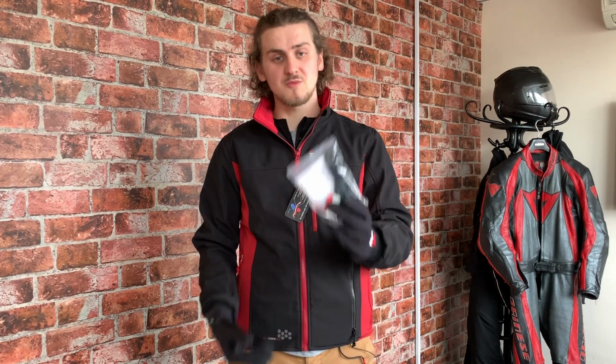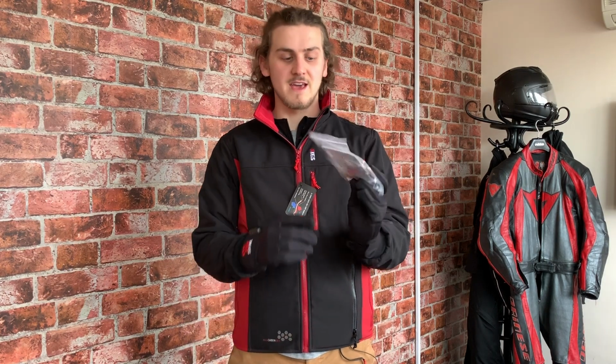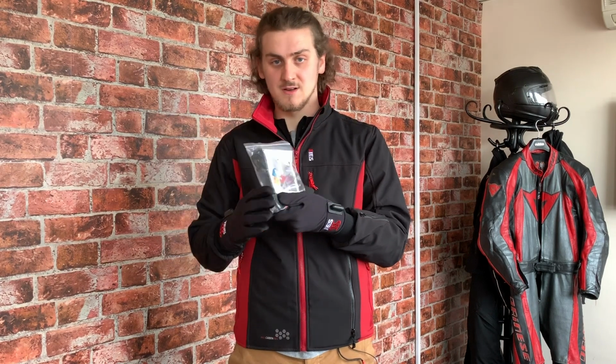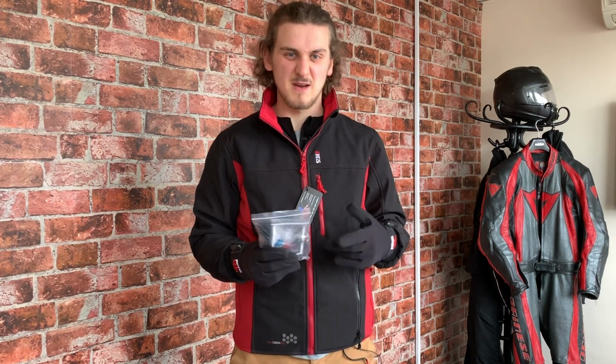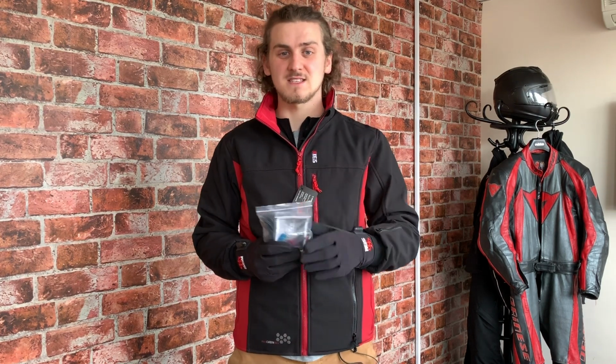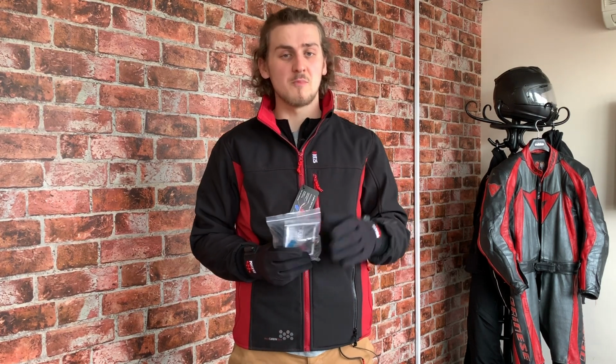A note on connecting it to your bike's battery. Now Keis do provide you with this little wiring kit here. It comes with all the cables, all the fuses that you might need, and then a little chart there as well. Now what this does is if you're integrating a couple of garments, then you'll need to calculate how much current it's going to draw and then put the right protection in place, basically pick the right fuse for how many items you're going to need. Now if you do get stuck, don't be afraid to give us a call or pop into one of our shops and we'll be happy to give you a hand.